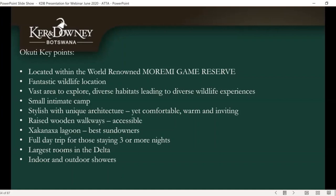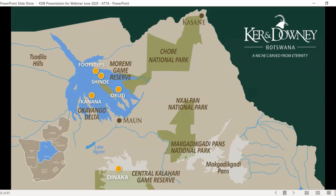So from Okuti, we're now going to leave the Okavango Delta and we're going to head down to the central Kalahari, to Dinaka. So just to give you an idea of travel time, it'll take you about 50 minutes to get from Shinde down to Dinaka, and Safari Air do offer direct flights down to the destination.